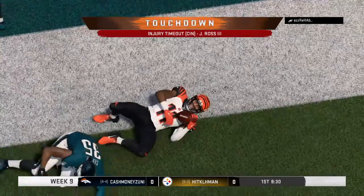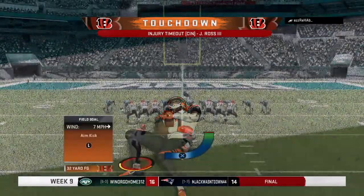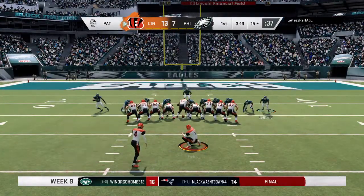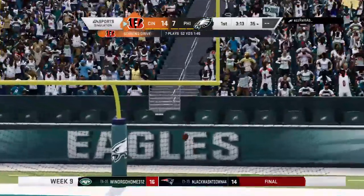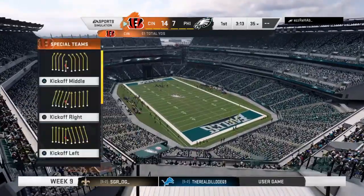That's going to be caught by Ross for a Bengal touchdown. John Ross, touchdown number 15 of the year. And the Bengals have taken the lead. Zerline good with a PAT. And that makes the score 14-7.